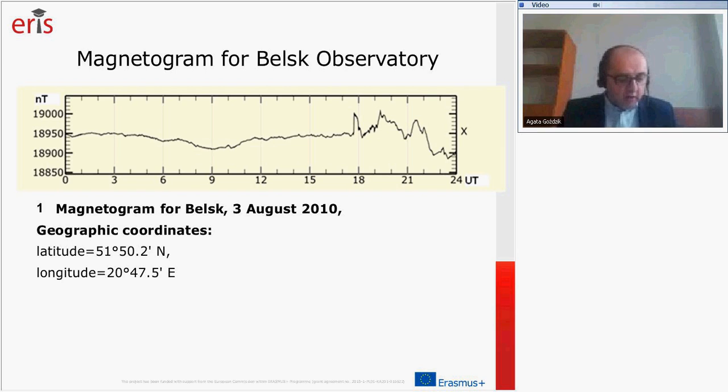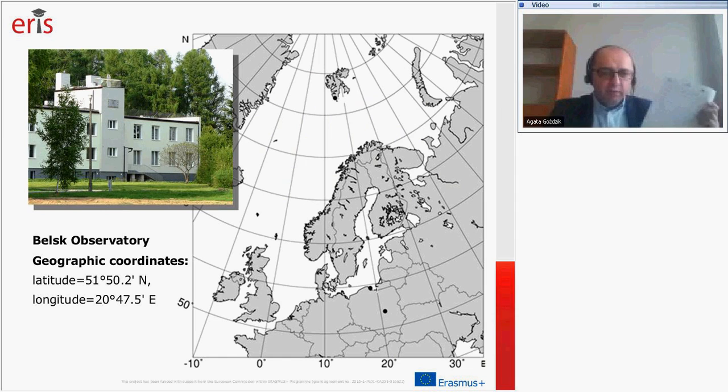And after our lesson, you can print your work. Okay, I can see it here. And there's another exercise where you can look at this magnetogram from Belsk Observatory, but not only from Belsk. We have three of these, because in Poland we have three observatories of magnetism. Maybe not all of them are in Poland, as you can see this point Belsk, and this is the Polish observatory in Spitsbergen. So, really, really far north.